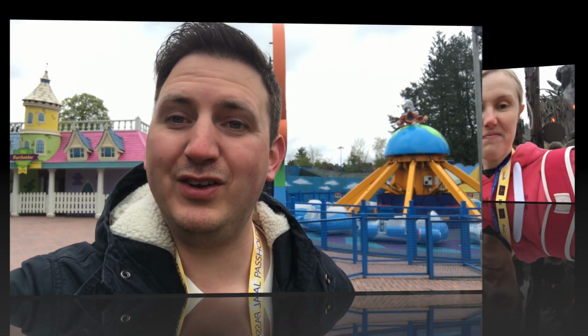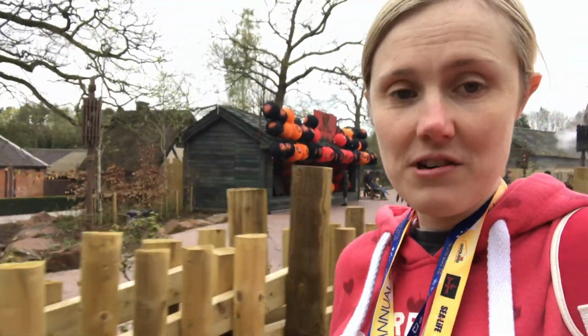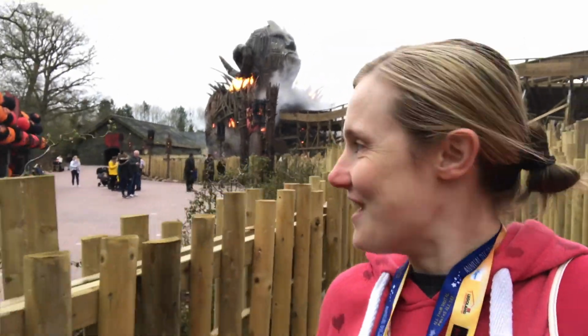See how many we can get done in that time. So Jay's off to Wicker Man. I imagine that queue's going to be bonkers. We're entering the queue line now. We've just done the height check for Elliot, who is more than tall enough now, which is why we're here. Look, the shoulder's on fire. It roars as it goes around.